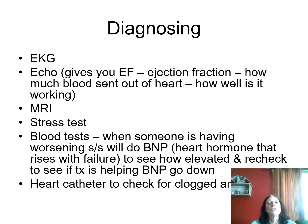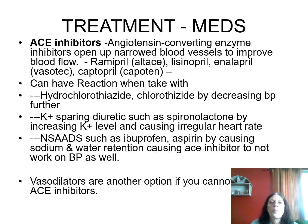Diagnosis is an EKG. Echo gives you the ejection fraction, how much blood is sent out of your heart, how well it is working. An MRI, stress test, blood test. When somebody is having worsening signs and symptoms, we'll do a BNP, a heart hormone that rises with failure, to see how elevated it is, and recheck to see if treatment is helping the BNP go down. Heart catheters to check for clogged arteries.